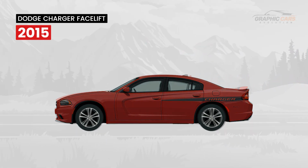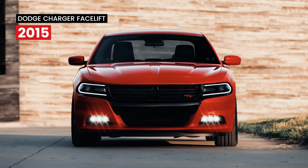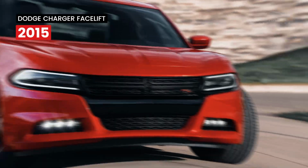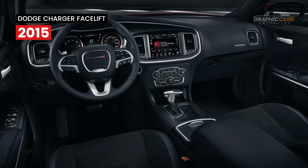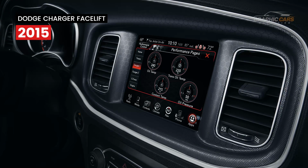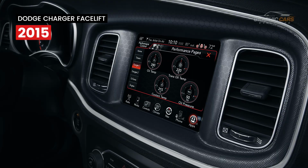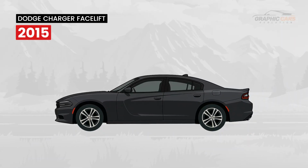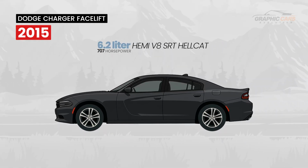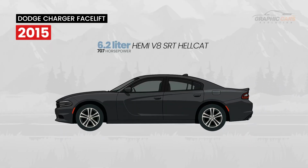In 2015, the Dodge Charger received a significant facelift. The front end was redesigned with sleeker LED headlights and a more prominent grille. Inside, updates include a new instrument cluster featuring a 7-inch TFT display and an upgraded Uconnect infotainment system with up to an 8.4-inch touchscreen on the center. Under the hood, the base model came with the 3.6-liter V6, while the range-topping SRT Hellcat remained the star of the show, cranking out 707 horsepower.